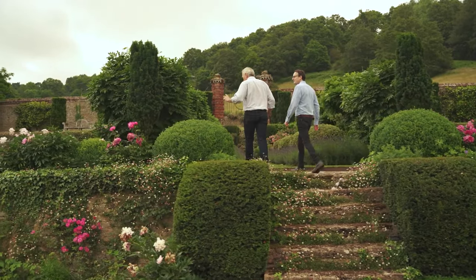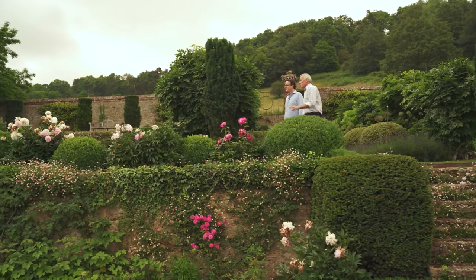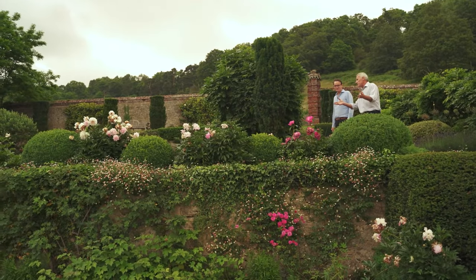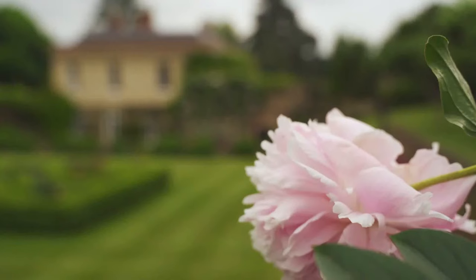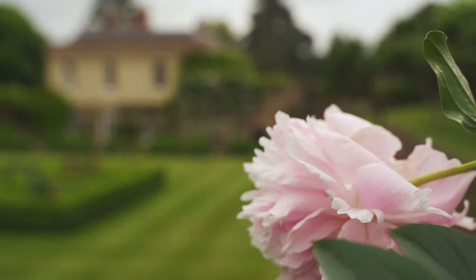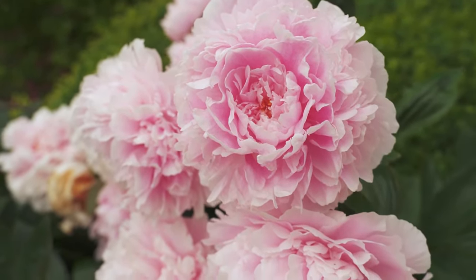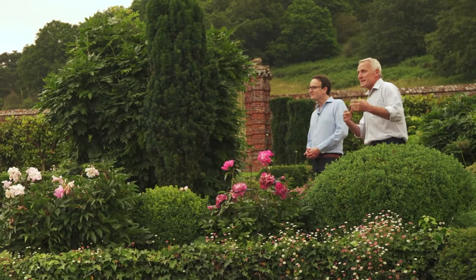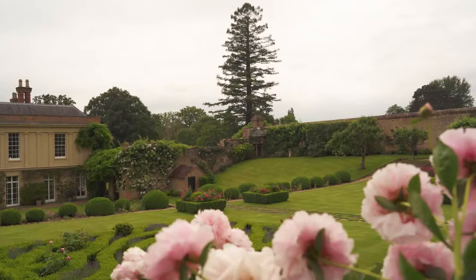Now, as we come onto this top level, this is a great opportunity to mention these wonderful peonies interplanted amongst the box that, again, we inherited from Lady Heald's time. They flower beautifully every single year. They're much anticipated. They smell beautiful. They've got a wonderful sweet smell. It's just one of those features of the garden that endures and that links us to the past and to Lady Heald's time here. Very much so.